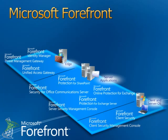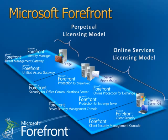So, what have we looked at so far? Well, we've looked at the Edge products in the form of Threat Management Gateway, Unified Access Gateway and Identity Manager. And these are all licensed using our perpetual licensing model, as we've seen, either per processor or following the server CAL model. The rest of the Forefront products are all licensed using our online services licensing model. So what we're going to do is take a look at how that model works, as well as what all of the products do.